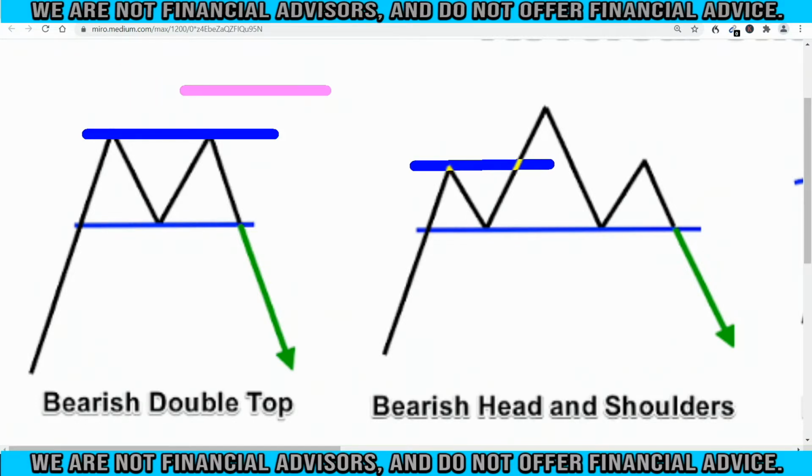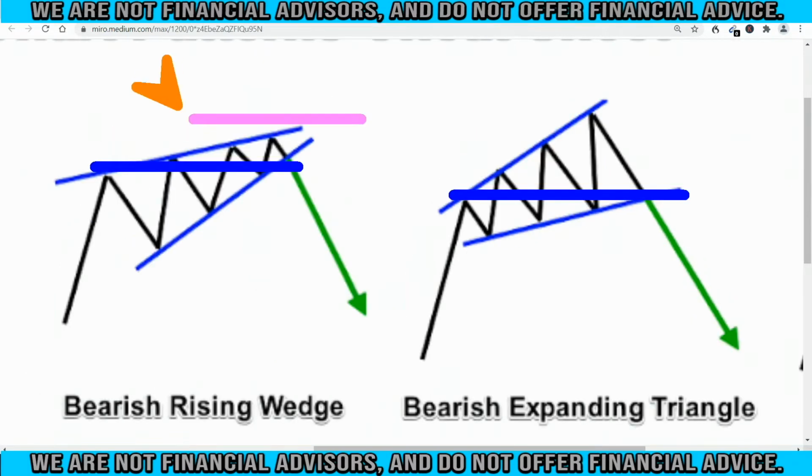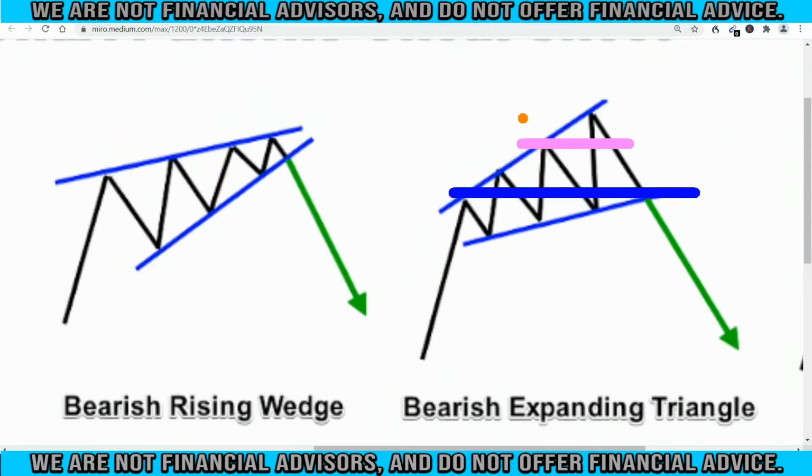But if the picture looked like this was resistance and you put your stop a little bit higher, then you run into a head and shoulders pattern, it would get you out of the trade before going in the right direction. It might work out on a wedge formation, but it definitely wouldn't work out on an expansion formation. It would get you out before going lower.